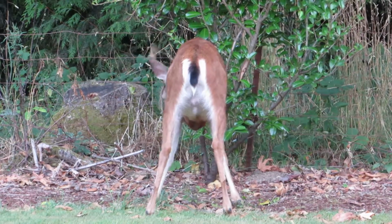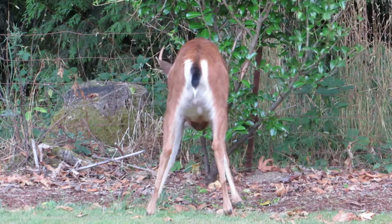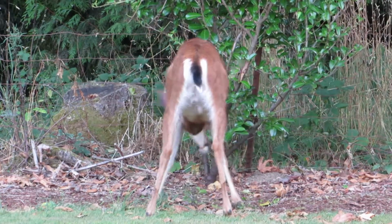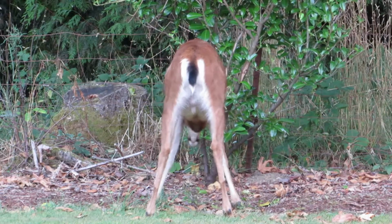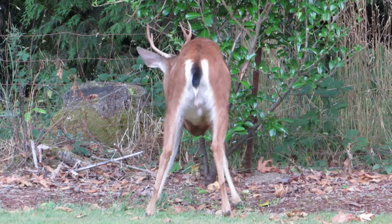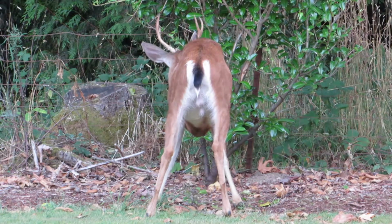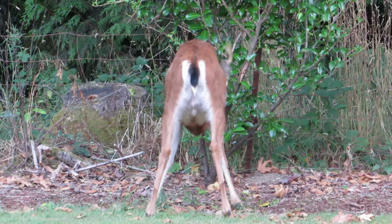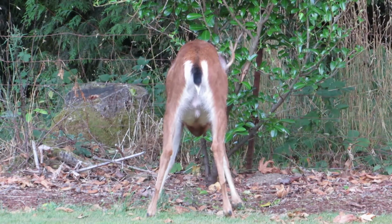That's how he does it. He gets onto a bush like this. You can hear the twigs snapping, and he rubs his antlers back and forth, and it catches on it and tears it off. Well, he's got most of it off now.